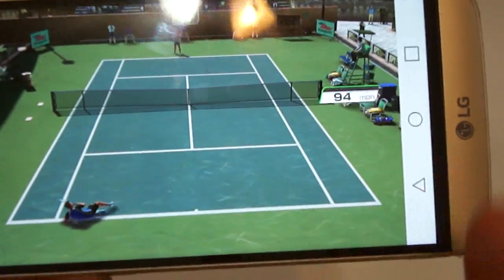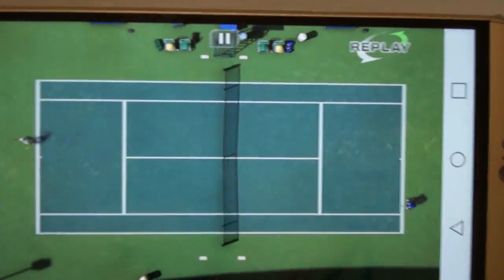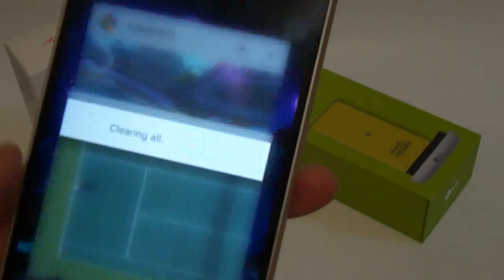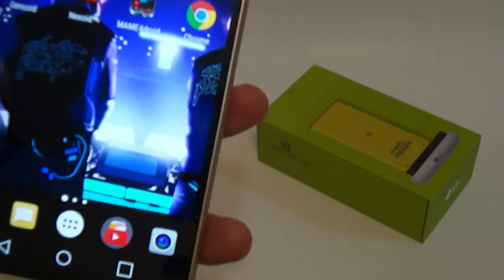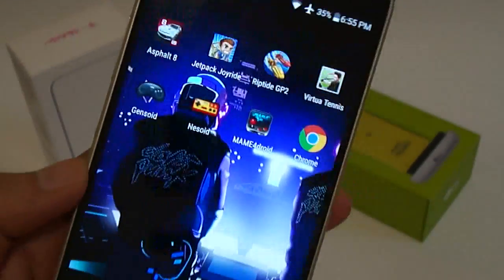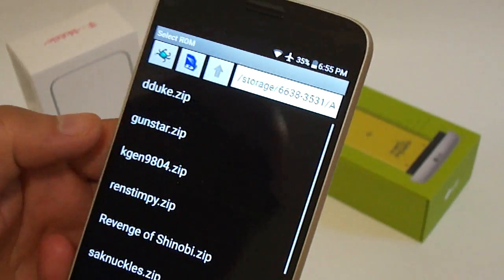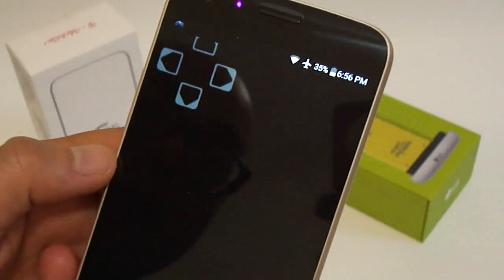Oh, obviously I'm not great at this game. So let's go back there. Okay. Now, for myself, I don't do a lot of games from the App Store. What I do love to do is emulators. And man, this thing is an emulating beast.